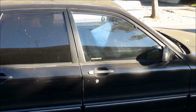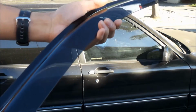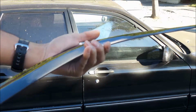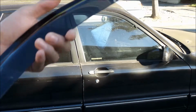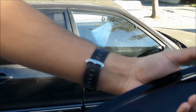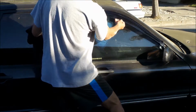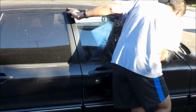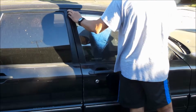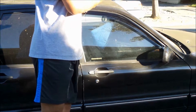Alright, here I go. That's what they look like. They scratch too easily too. Let me just put this plastic somewhere where it won't fall away so easily. It's nice and clean. There's the mock-up right there.